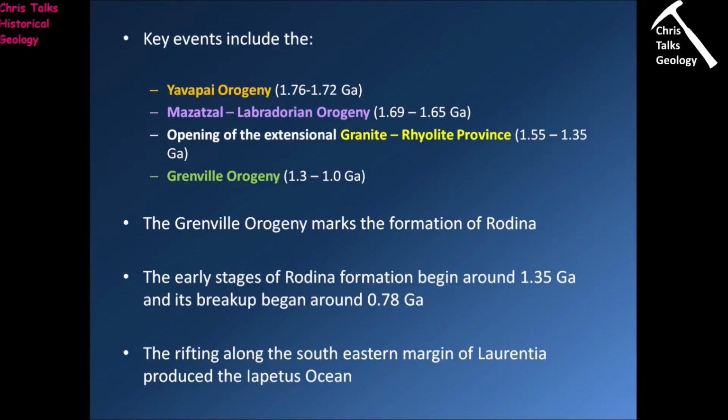So there are several key events that help to increase the size of Laurentia. These are the Yavapai orogeny, that's 1.76 to 1.72 billion years ago. The Mazatzel-Labradorian orogeny, that's 1.69 to 1.65 billion years ago. The formation of the Granite-rhyolite province, that's 1.55 to 1.35 billion years ago. And finally, the Grenville orogeny, that's 1.3 to 1 billion years ago. Each of these events is going to help to add mass along the margins of Laurentia.